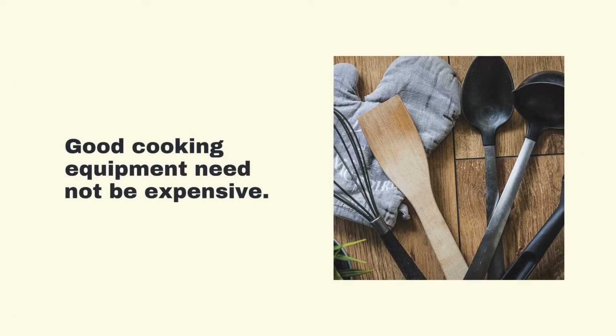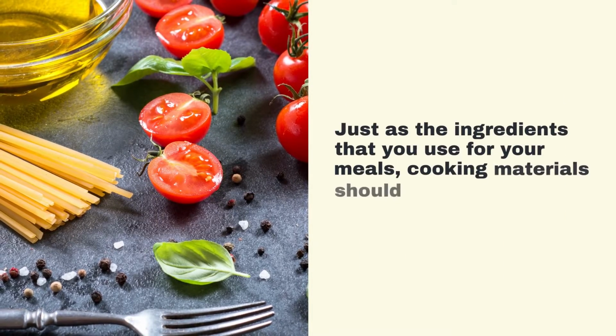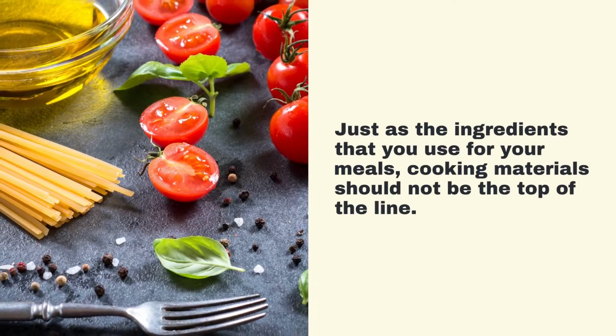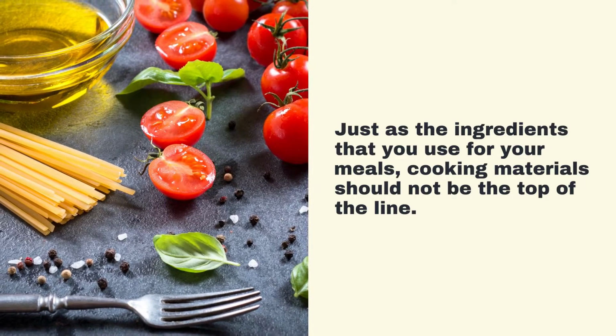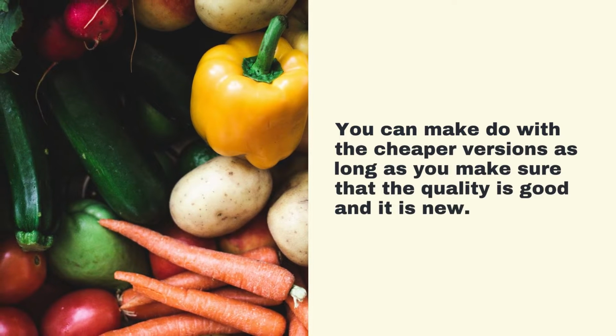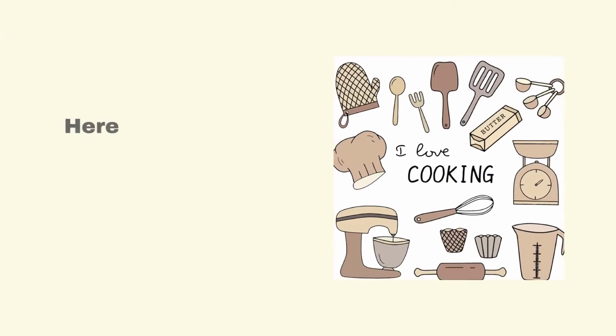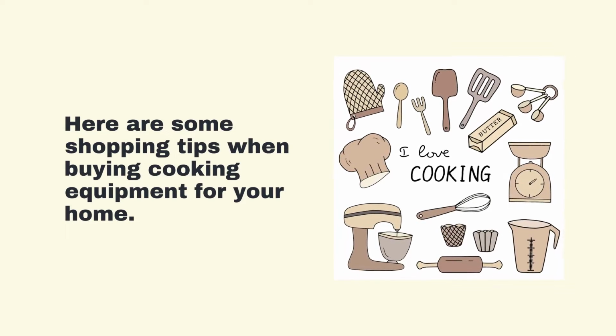Good cooking equipment need not be expensive. Just as the ingredients that you use for your meals, cooking materials should not be the top of the line. You can make do with the cheaper versions as long as you make sure that the quality is good and it is new. Here are some shopping tips when buying cooking equipment for your home.